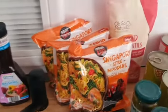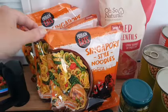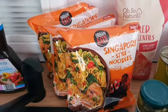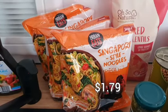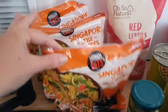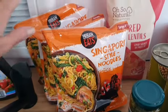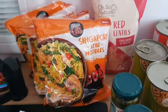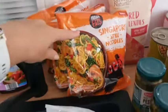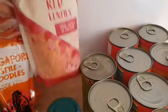I did grab a balsamic salad dressing just to have on some salads and throw on some veggies, something a little bit different. I really like the Singapore style noodles from Aldi, and they are dirt cheap there. They're like $1.79 or $1.80 a packet. So we've got 3 packets of those. I still have 1 in the pantry, so I have 4 in total. Picked up another 3 today. And something like that and this thrown together, super easy meal. Love it.